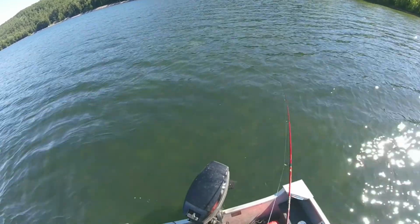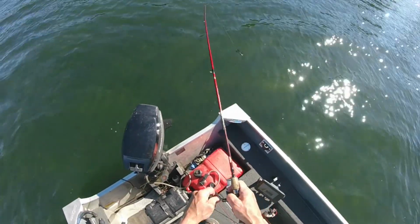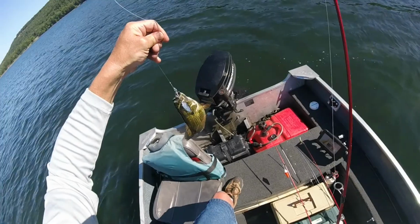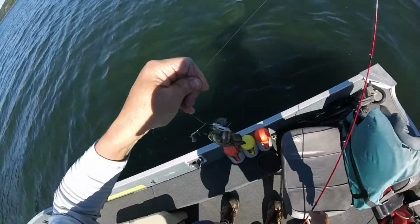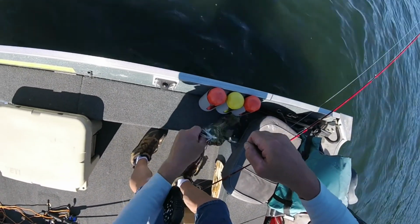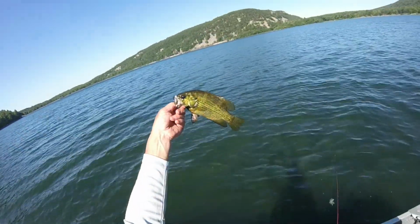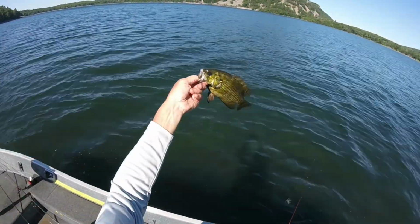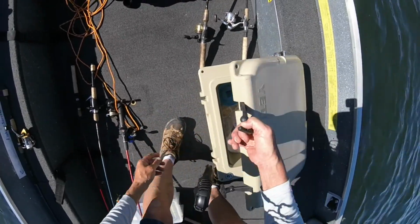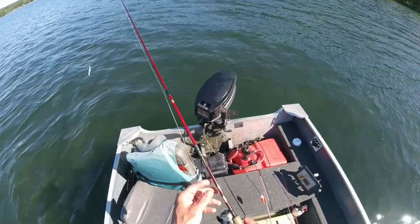Oh, something wanted it. Something right behind it. There it is. Oh, hey. Now that's another dandy. Another dandy rock bass. He followed that a long ways out. Ow, ow, ow. Boy, I don't know how we feel about rock bass, but it's a fish. We're having a day out here on Devil's Lake. I don't know if you'd call it that or not, but we're catching some fish and we're having some fun.